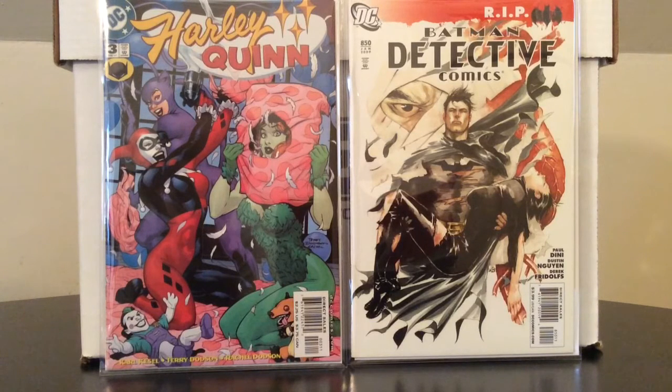That's half the fun of the hunt, half the fun of the hobby. But to get back to my point, Harley Quinn number 3, you can still get this book for maybe between $10 and $20 online. So the mainstream comic book ravenous audience has not caught on to Harley Quinn number 3 yet, and who knows if they will. But I don't think it'll hurt to pick it up.